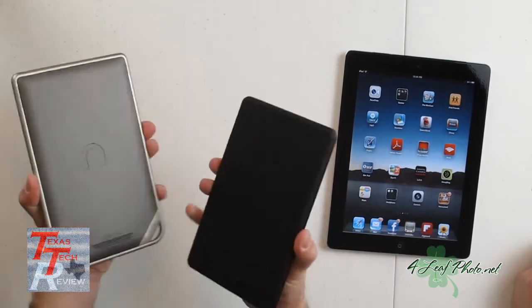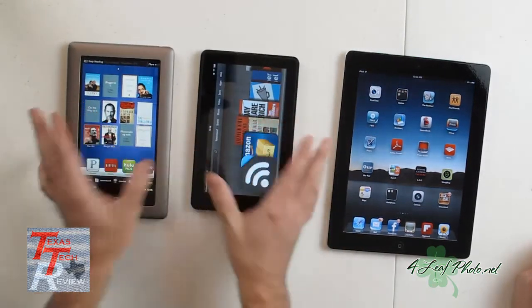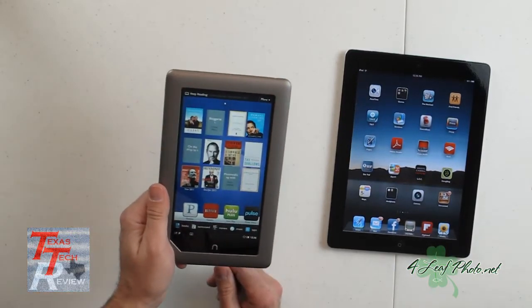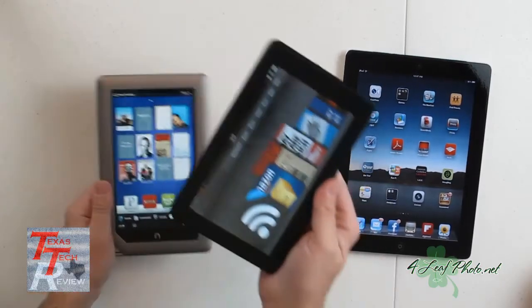Another differentiating factor with these two is the onboard memory. The Barnes & Noble tablet here has an ample amount of storage space. It has 16 gigs of onboard storage. Wow. Now, that's kind of deceiving when you look at it like that, because 16 gigs right here with the Nook, and eight with the Kindle. Really? No SD. We're getting there. So he's always a step ahead. I try to be.